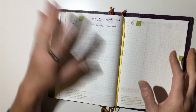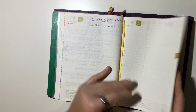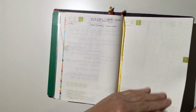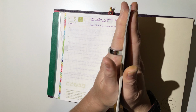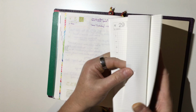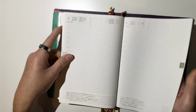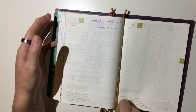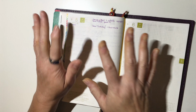So that's where I keep all of this. And then I have various notes and stuff in the back. But as you can tell, this actually only runs through June. And so on June 30th, I will go into my new book. I can't believe we're almost halfway done with the year. And it's been kind of crazy.